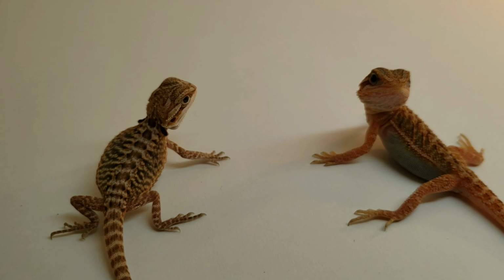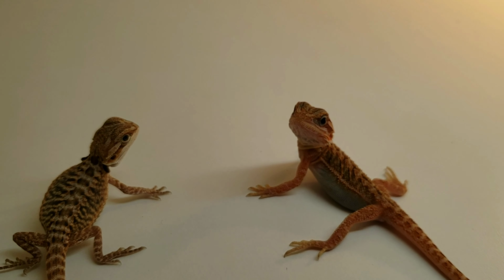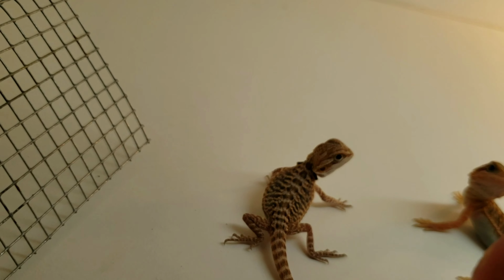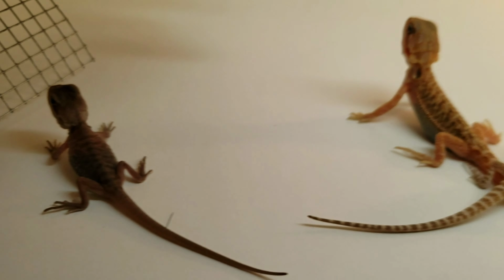And then these ones. Comparison, this right here is two days older than the aggressive clutch. But you can see that this one from the aggressive clutch is bigger.